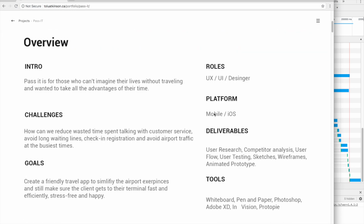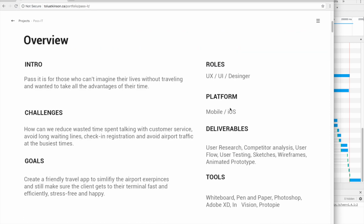Pass It is an iOS mobile application that I developed to help customers save time at the airport by reducing check-in registration times by 50%. Right? If you lead with something like that, it shows a very concrete benefit that the user has gained from your experience and skills of developing this application. And that leads to a much more powerful portfolio item that you can show off to clients.